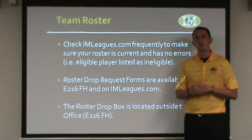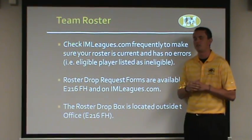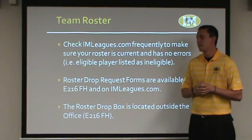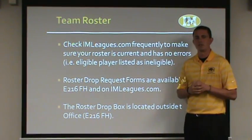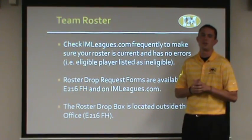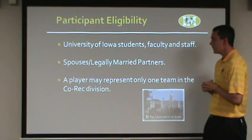They're available on imleagues.com as well as outside the Intramural Sports Office in E216 Fieldhouse. Fill out that form, and if that player has not played on your team or signed in for a game for co-rec softball, we will go ahead and drop that person from your team roster. You can fill that out and submit it to the roster drop box located right outside of our office.